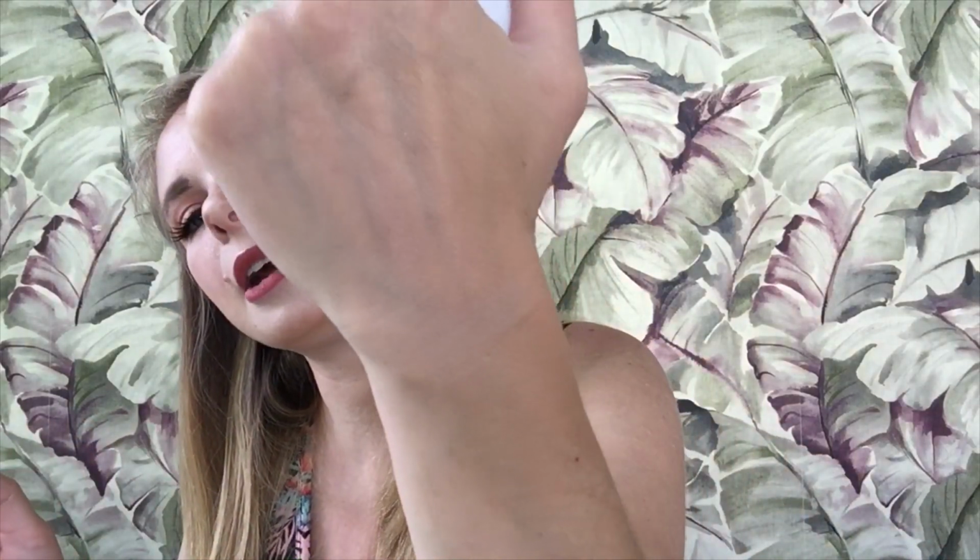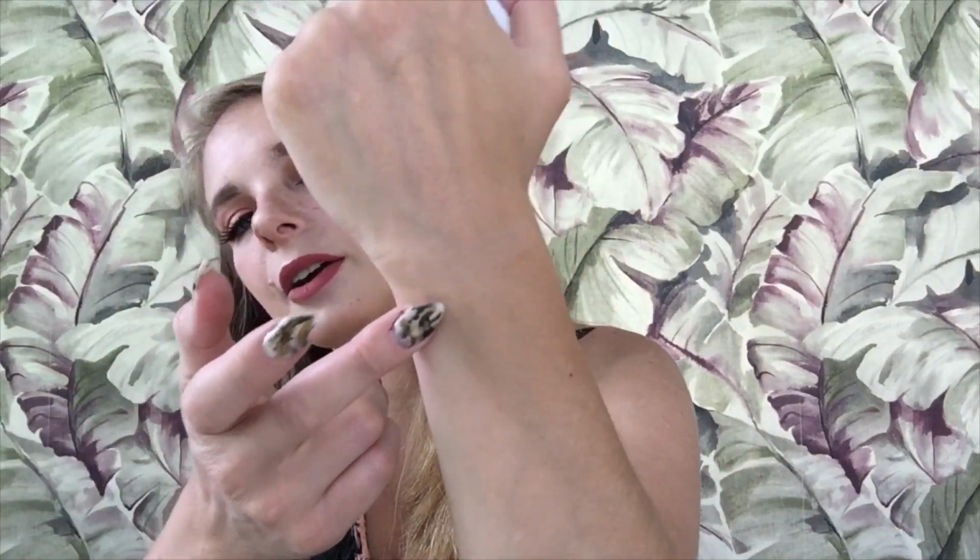Okay, that's what it looks like, and yes, I did swatch this one as well. You can't really see it on camera, but it is there, right there. I'm really excited about all these bronzers, to be honest. I mean, I have several bronzers, but I don't have that many, so I'm excited to get some new ones.